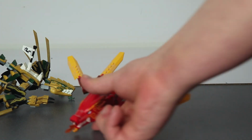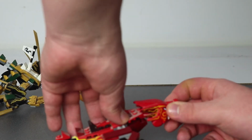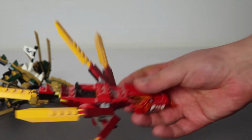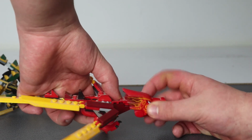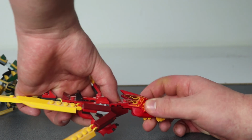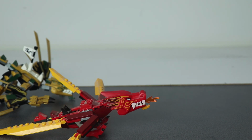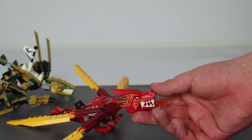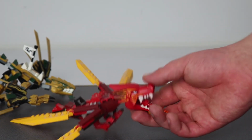And sadly the head can only move side to side, slightly, but it doesn't swivel fully like the other. Like, come on. Again, the head can slightly move side to side, but it doesn't have more. And oh yeah, the mouth can actually open. It can move up and down.